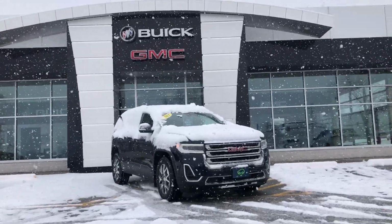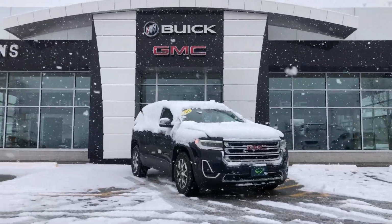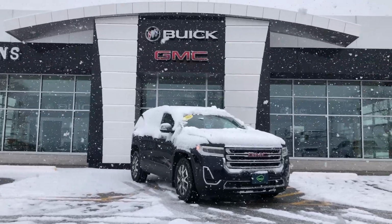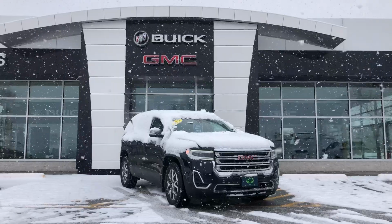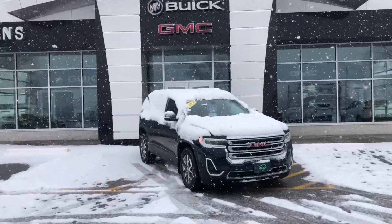It's a beautiful vehicle. It's finished off in a blue metallic color. It's got low miles. It's a certified vehicle as well, having 6 months or 6,000 miles of bumper-to-bumper coverage tacked on to the original factory warranty. If it's out of the original factory warranty, you'll still have that 6 months or 6,000 miles.